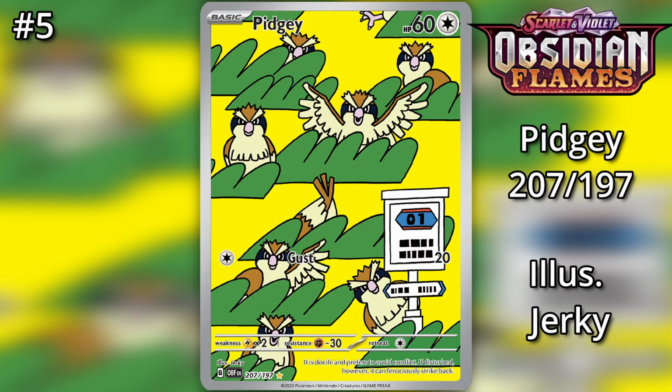The first entry for Obsidian Flames at number 5 is the Pidgey, drawn by Jerky, and I love this card. I love the colors, I love the art style, and I love how annoying the Pidgeys look. They just look like they want to mug you, punch you in the face, and run away cackling. I love it so much. Of course, Pidgey is the first, the iconic, the original Route 1 bird, and it's shown so perfectly.